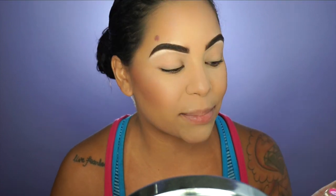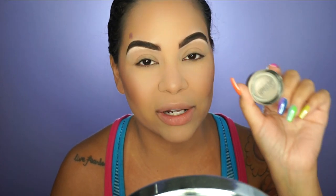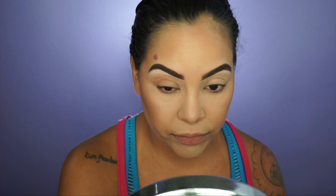Now just moving on to my eyes, I didn't have any eyeshadow that was really waterproof except this Maybelline Color Tattoo 24-hour one. It's a cream eyeshadow, but before I do that, I'm just going to take a little bit of my bronzer and put that right into my crease. So now just taking the cream shadow, and I am going to use my finger because I feel like that's how it's going to apply best. I'm just going to put that all over my lid.